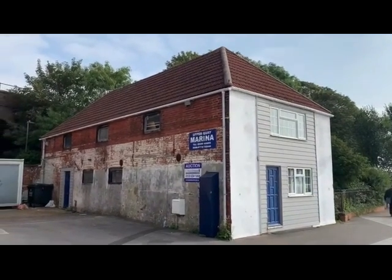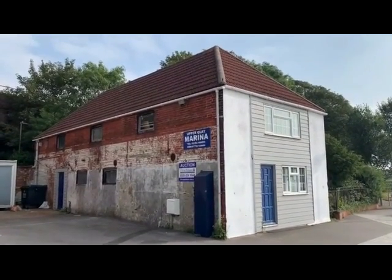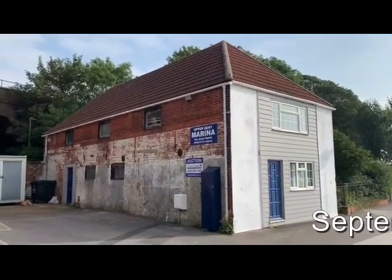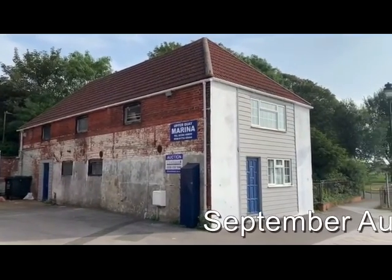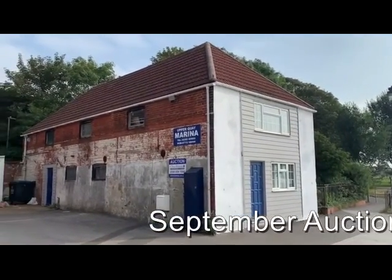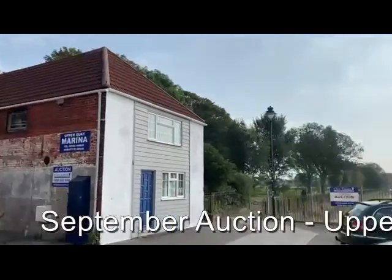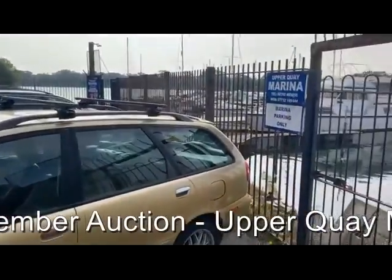This is Rob Marchant from Clive Empson Land and Property Auctioneers, and this is Upper Quay Marina, situated in Fareham Town Centre. Very interesting lot, part freehold, part leasehold. The building we're looking at, the former sale loft, is freehold along with the land to the side, but then we've also got freehold area of land here at the front, which is used for marina parking.